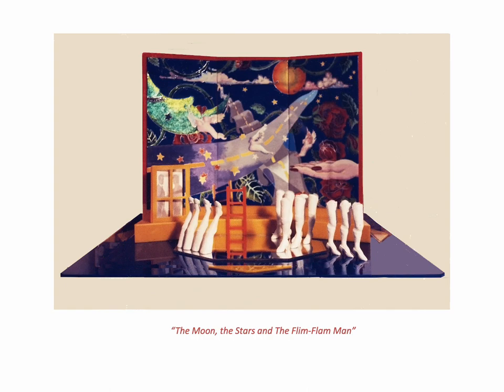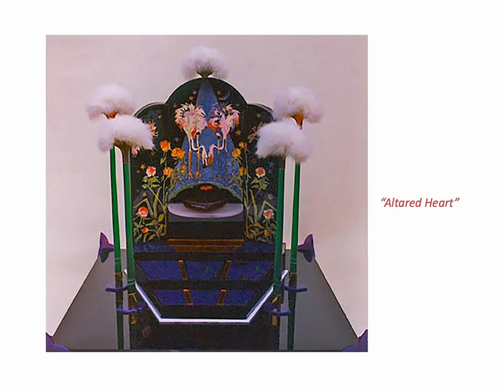This one I love. This is called The Altered Heart. And with this one, again, I have the rabbit fur. And I feel when I made this piece like I could actually walk up to the altar and pick up the heart, which I carved out of laminated red transparent acrylic.